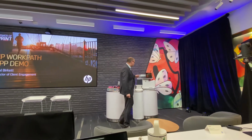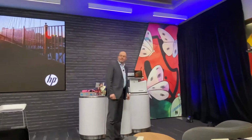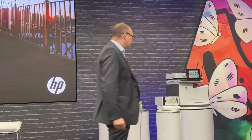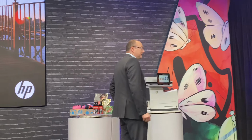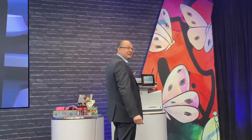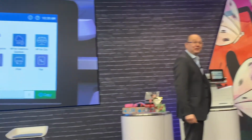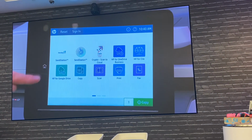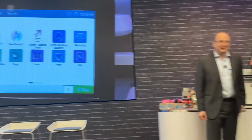Now the Send Station turns any HP MFP into an instant point that you can ship products and documents immediately from any location. If we look at the Send Station app, and if we can get the user interface on the display, please. Thank you. If we look at the app, we've got two apps on the display here. You can see a Send Station and a Send Station. Now the reason we put both on there is quite deliberate.